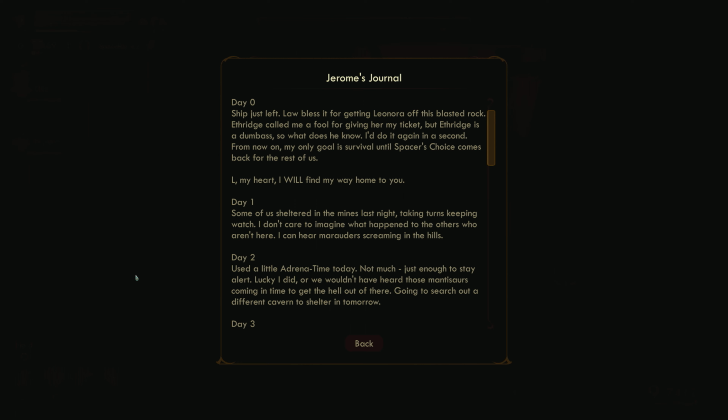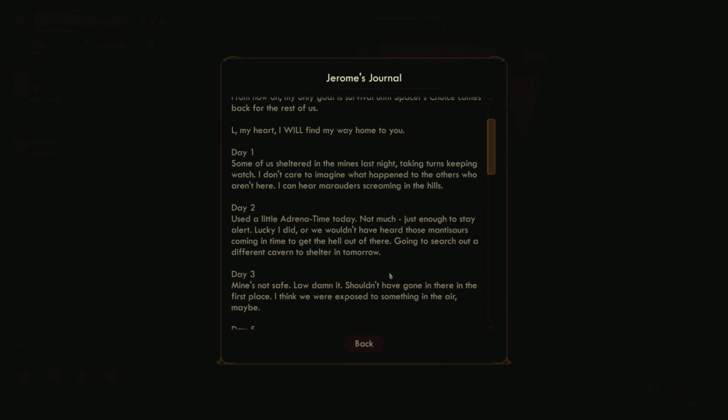Day one. Some of us sheltered in the mines last night, taking turns keeping watch. I don't care to imagine what happened to the others who aren't here. You can hear marauders screaming in the hills. Lose a little drilling time, not much, just enough to stay alert. Lucky I did, I wouldn't have heard those mantisaurs coming in time to get the hell out of here. Going to search out a different cavern to shelter in tomorrow.